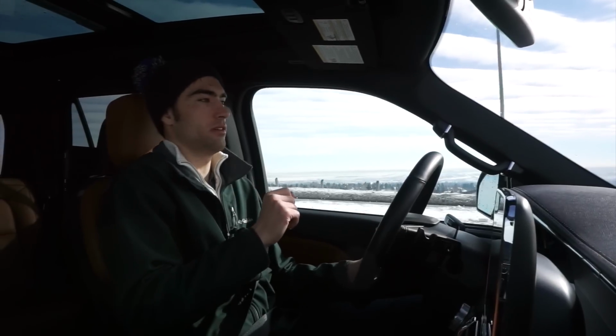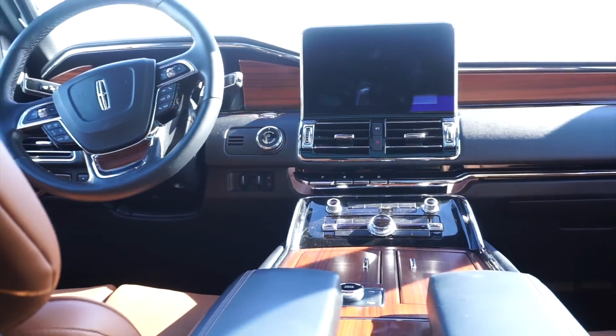But in that Nissan, it felt like you were about to roll over at any speed, at any corner. It wasn't very confidence inspiring, let's just say that. But let's talk about the interior of this Lincoln.